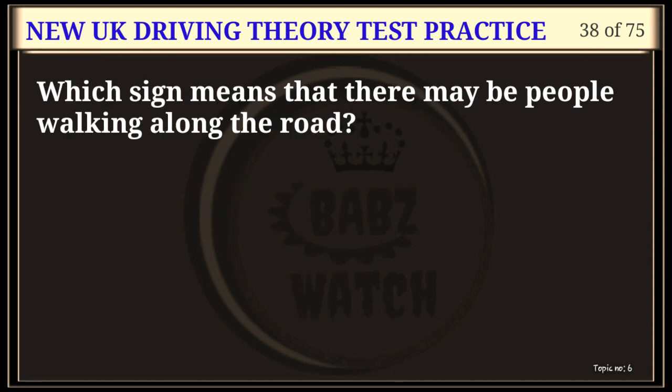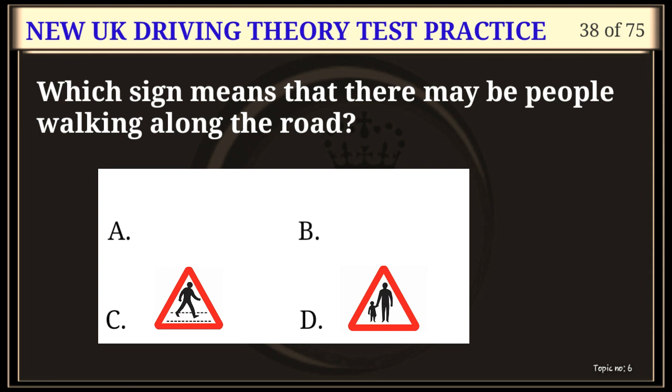Question 38 of 75. Which sign means that there may be people walking along the road? A, B, C, D. The correct answer is D.